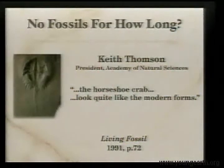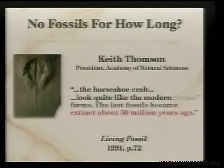Keith Thompson, president of the Academy of Natural Sciences, says the horseshoe crabs of today look, of the fossil record, look quite like the modern forms. The last fossils became extinct 50 million years ago. Well, of course, fossils don't become extinct, but I understand what he's talking about. 50 million years, and you've got no fossils. But they're all over the place. Now, that doesn't fit their explanation, because when they quit making fossils, then they're supposed to be extinct, right? Not the way it works.